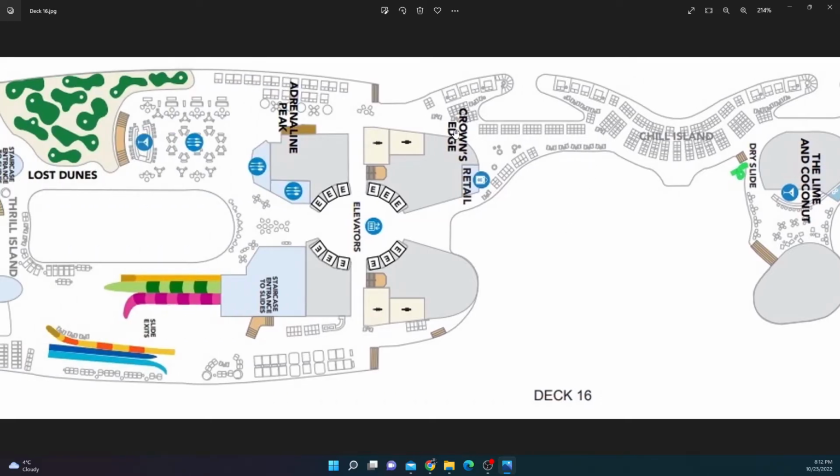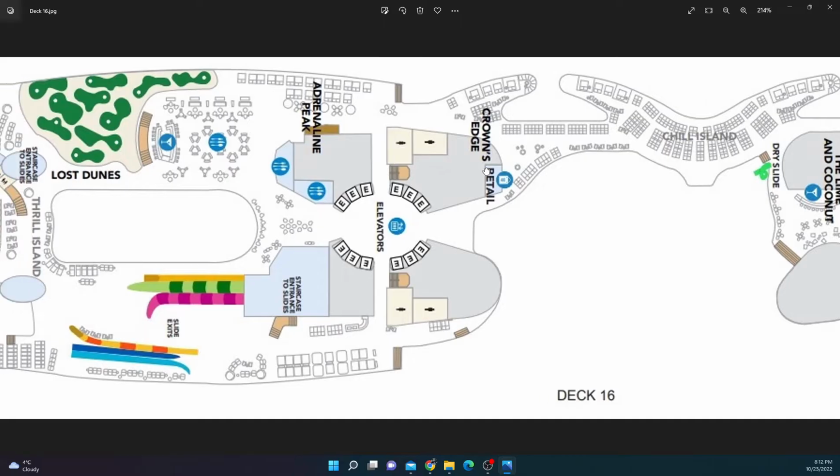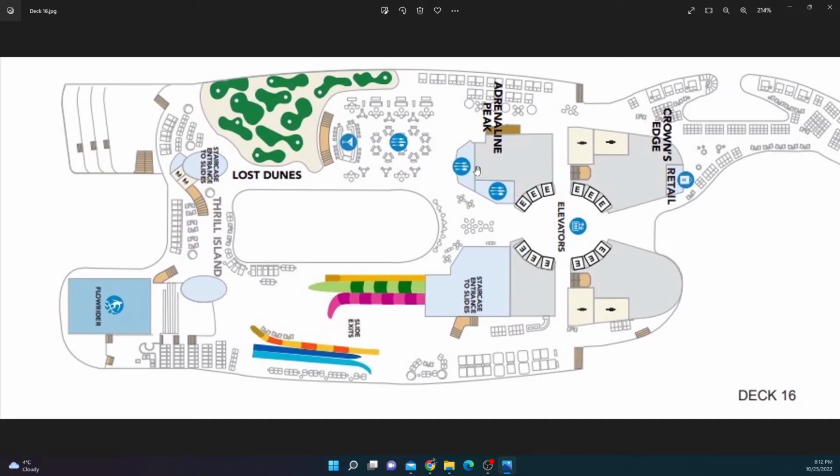Moving off into the more mid-aft of the ship, you have the Crown's Edge. This is that walk the plank and let the floor drop below you as you glide back onto the ship and back over to safety. So that's going to be the Crown's Edge. Leading off into the back of the ship, you have the Adrenaline Peak, which is going to be your water slides are located right here. Well, these are the exits for the water slides as well as the Flow Rider, and you have your classic mini golf at the back of the ship.